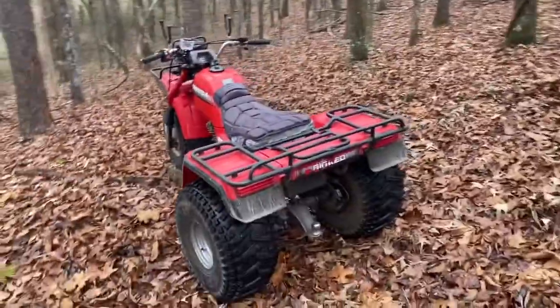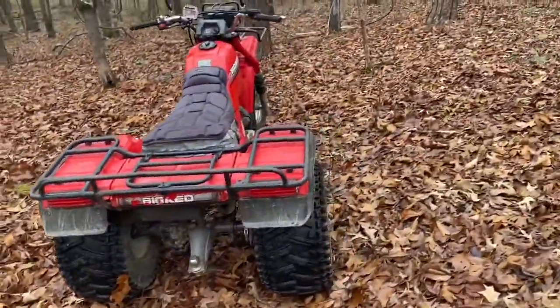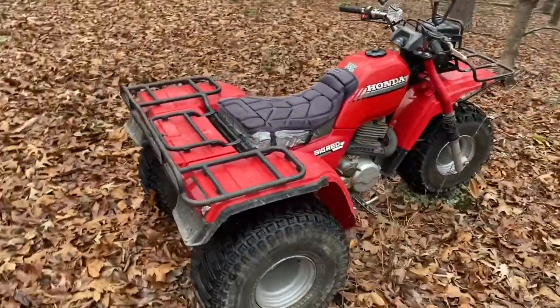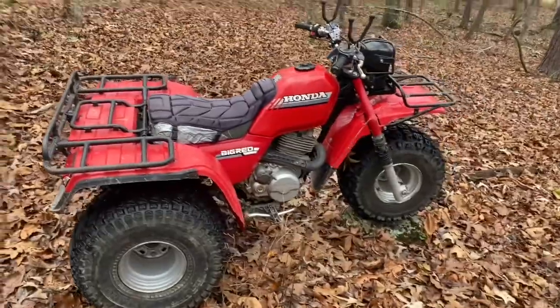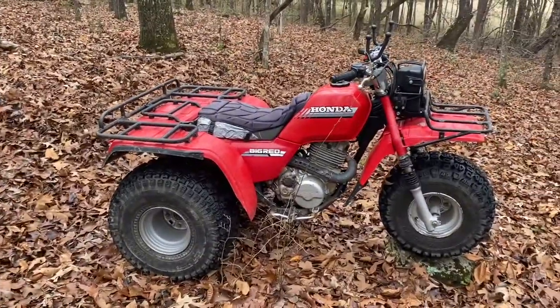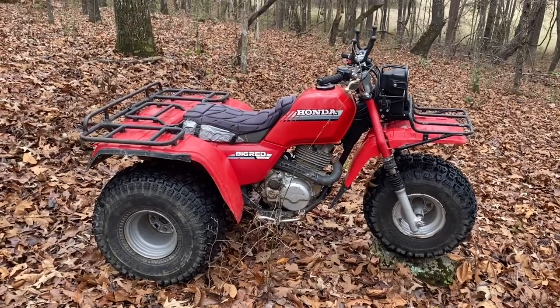It's in really good shape for what it is, I believe. When I bought it, it had a little tree stand wrap on the back. Of course, I took that off because I'm not using it for hunting. And it had a little gun rack on the front. I left that. It's just nice for whenever you want to throw your gun up there, whenever you're going around the farm or checking coyotes or whatever.